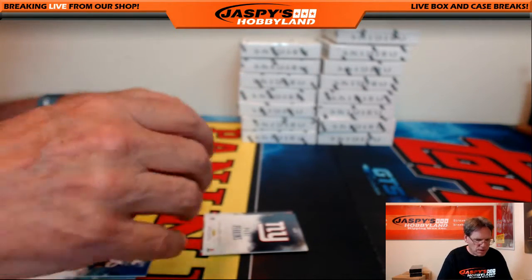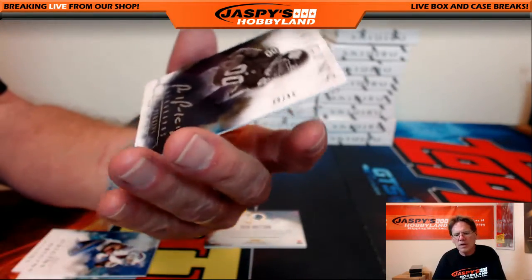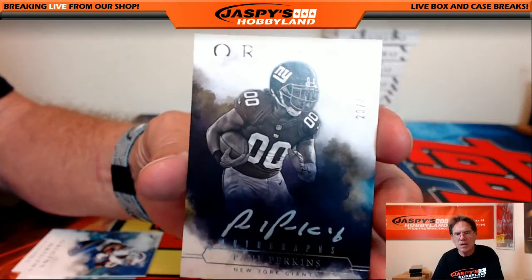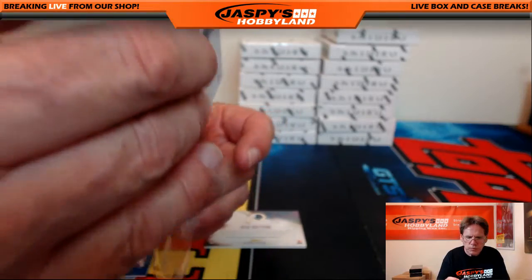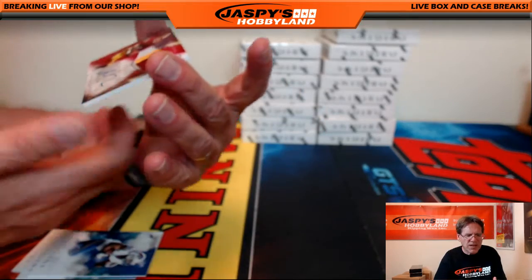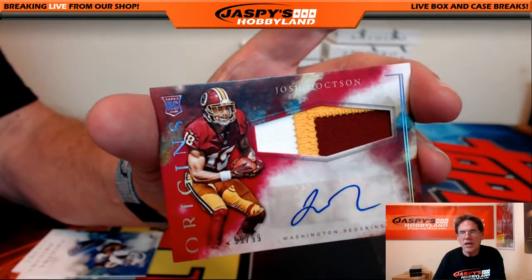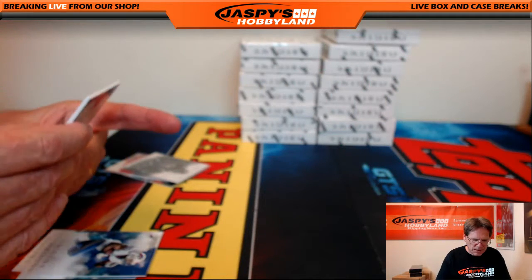Way to go, Lee. And Paul Perkins, silver, numbered out of 49. Another hit for the New York Giants, going out to David B. And another Redskin. Wow, 59 of 99. Three color patch, Josh Doctson. Redskins, Lee. Couple of hits in the first pack, Lee. Congrats.